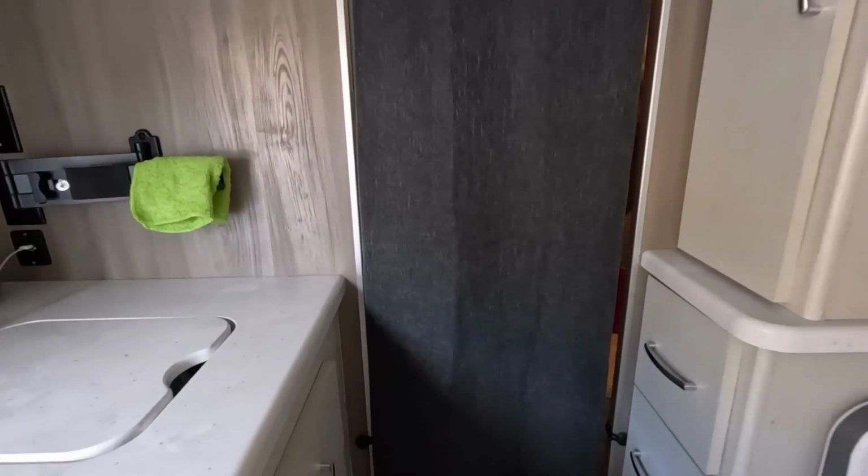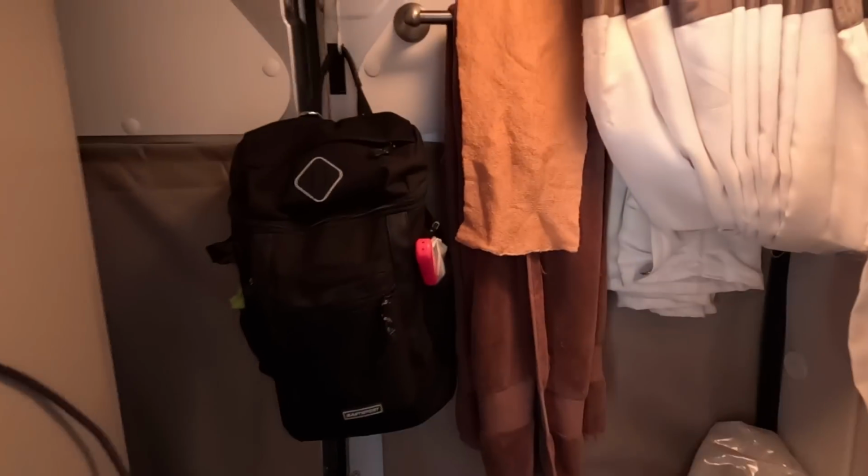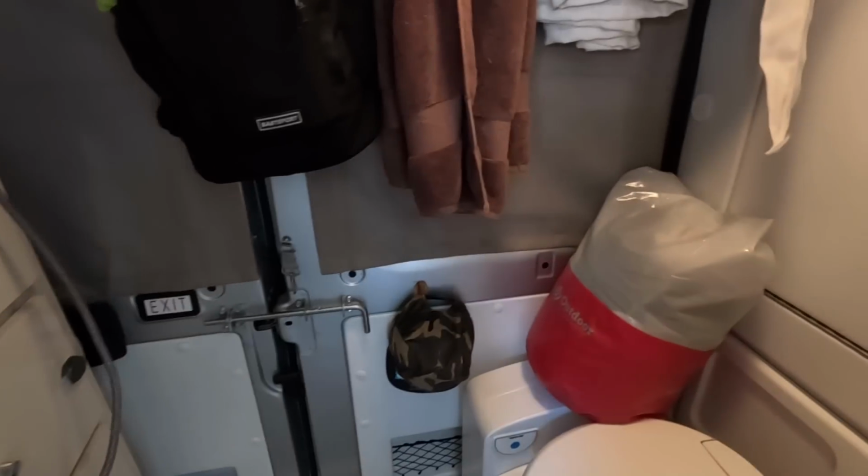And then let's turn the light on for the bathroom. Bathroom's done, towels and stuff hanging up. That's trash down there. There's my laundry. And theirs is all organized.